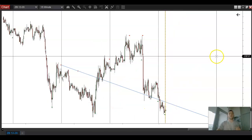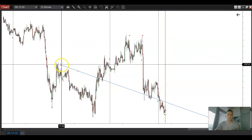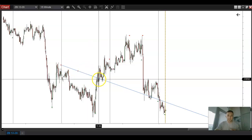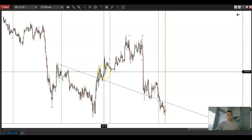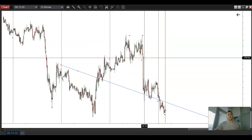Okay, so when you want to look to go long, you want to look for falling reds. So right here, falling red, falling red. Does it break the line? It does. You take the entry. Okay, so that's it. When you want to look to go short, rising green, and that's how you go short, and that's it.